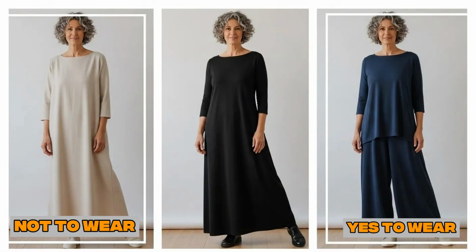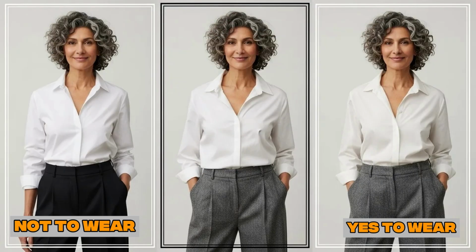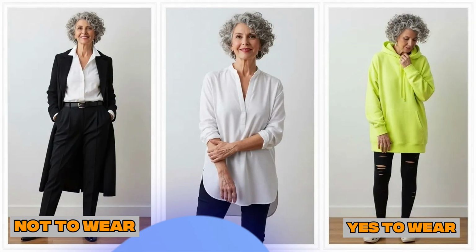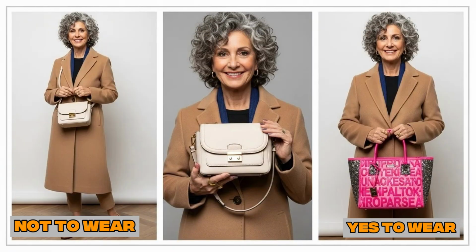Second-hand secrets: how to thrift like a stylist. Thrifting can feel overwhelming, but with a strategy, it becomes a goldmine for luxury looks. Don't rummage aimlessly. Focus on categories that tend to hide gems: blazers, coats, classic denim, and real wool or silk pieces. Run your hand down the racks. Stop when something feels weighty or textured. Always check labels for natural fibers. Be prepared to try things on and imagine their potential with simple tailoring.